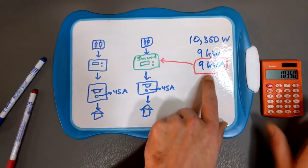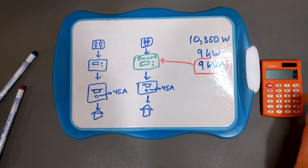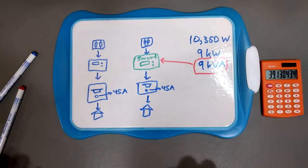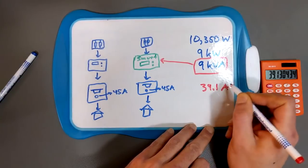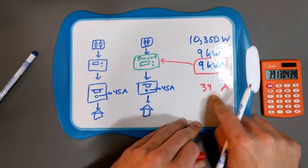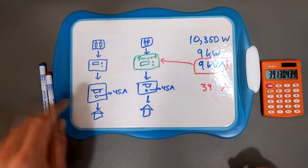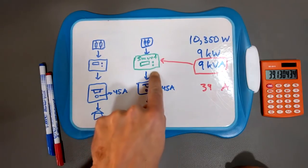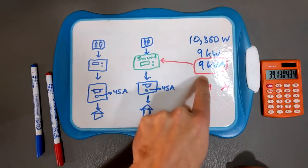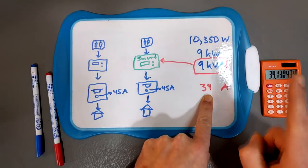Well, if you assume a power factor of exactly 1, 9 kVA is basically 9,000 watts. So let's do a calculation. 9,000 divided by 230 equals, oops, only 39.1 amps. Let's just say 39 and make it simpler. So what that means is that your main breaker here at 45 amps is never going to trip anymore, because this guy is going to trip at 9 kVA, which is actually only 39 amps, assuming that the power factor is 1.